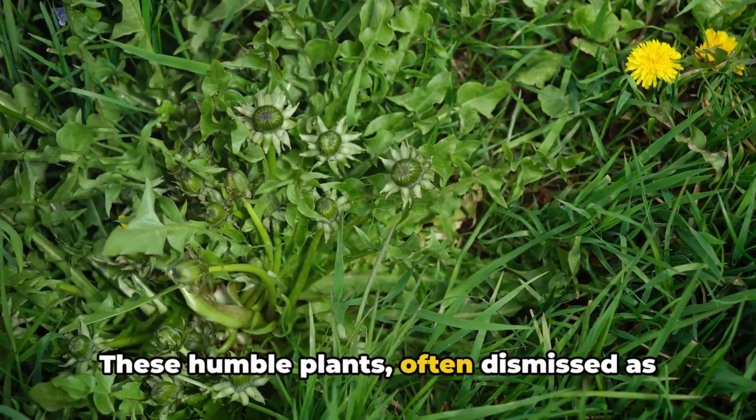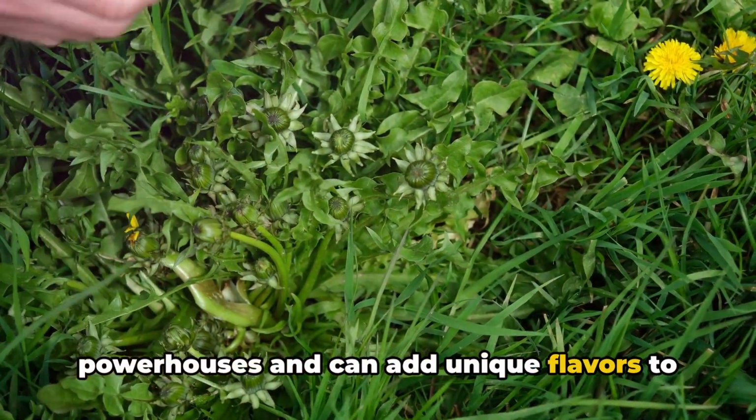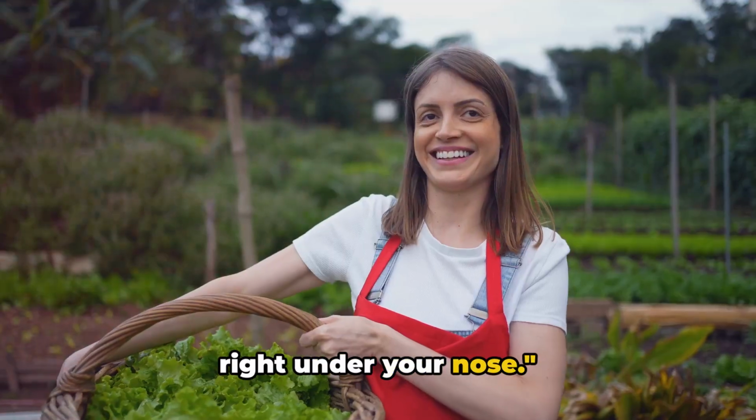These humble plants, often dismissed as mere nuisances, are nutritional powerhouses and can add unique flavors to your dishes. So, stay tuned as we reveal the top 5 edible weeds that could be flourishing right under your nose.